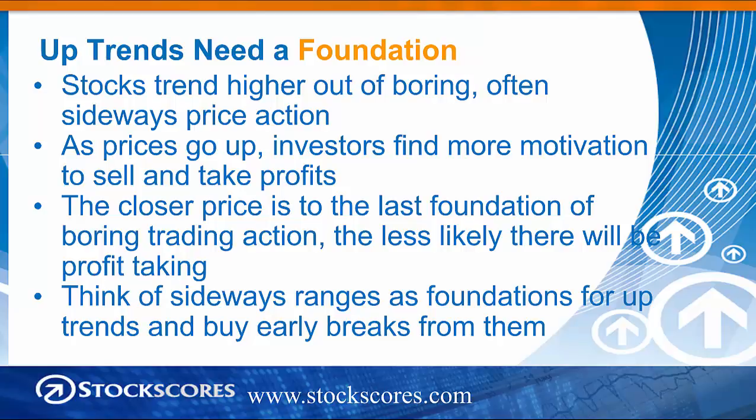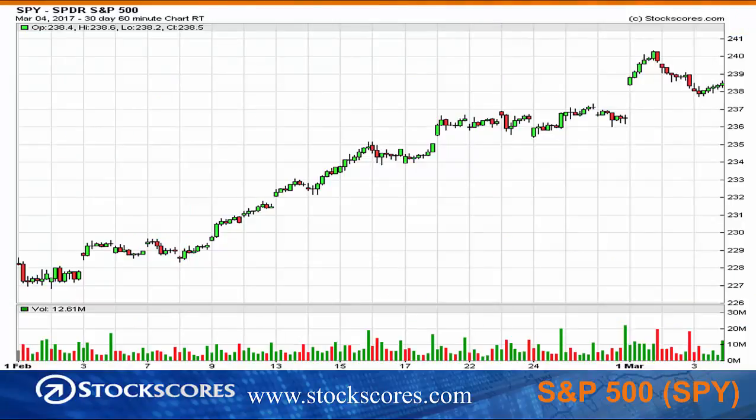As prices go up, investors find more motivation to sell and take profits. And that means the farther away price is from those foundations, the more likely there will be a pullback. What we want to see is those stocks that are just breaking out of these boring sideways ranges, because those are strong foundations, and the closer we are to those, there's less likely a chance that there will be profit taking. The farther stocks go up, the less of a foundation they have, and the more dramatically they can pull back. And we'll get into an example of that when we do our trade of the week.